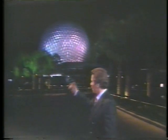The world of tomorrow. Good evening. I'm William Shatner, and behind me is Spaceship Earth, the symbol of Walt Disney World Epcot Center, the symbol of the future. Millions of us come here every year to see what the future might be like. Tonight, we're going to take off from here and show you how close to home the future really is.